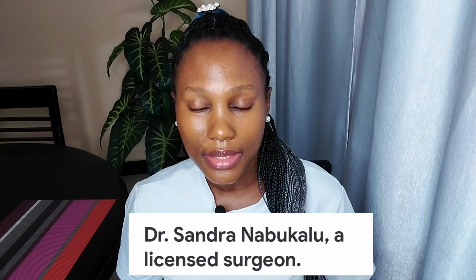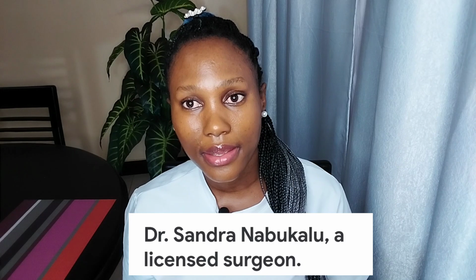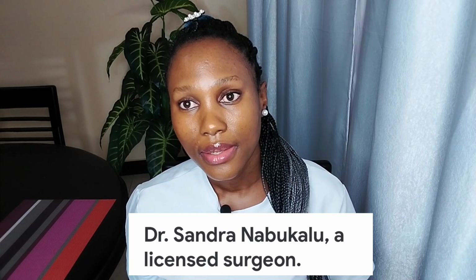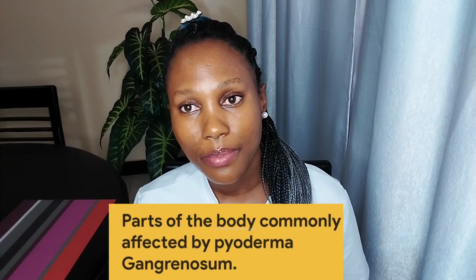Pyoderma gangrenosum is in itself an autoimmune disorder because the neutrophils, the white blood cells that are supposed to fight off bacteria within our body, infiltrate the cells of the skin and destroy them. The parts of the body that are commonly affected include the lower extremities, especially the legs. And most often it is the skin that overlies the tibia, that superficial bone that you can easily feel in your leg.